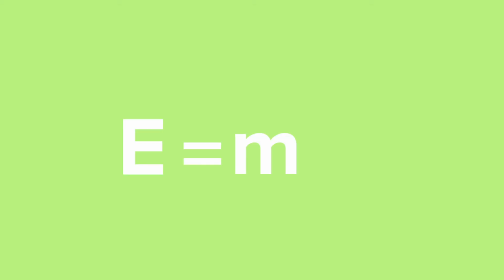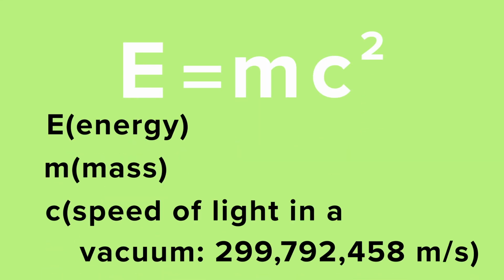When antimatter and its matter counterpart collide, they both explode, literally annihilating the two particles and converting their mass into a very large amount of energy. The amount of energy released can be calculated using Einstein's famous E equals mc squared equation, and you can imagine that's a lot of energy.